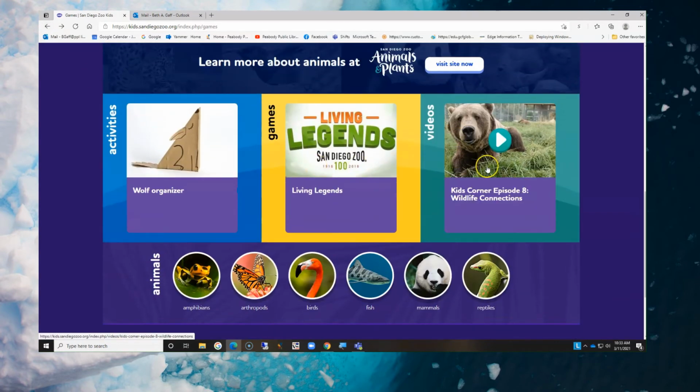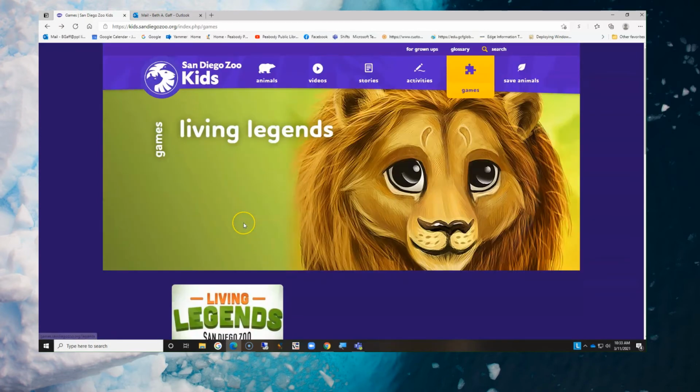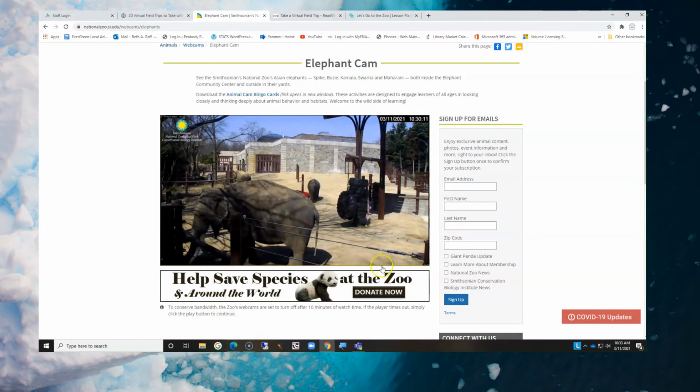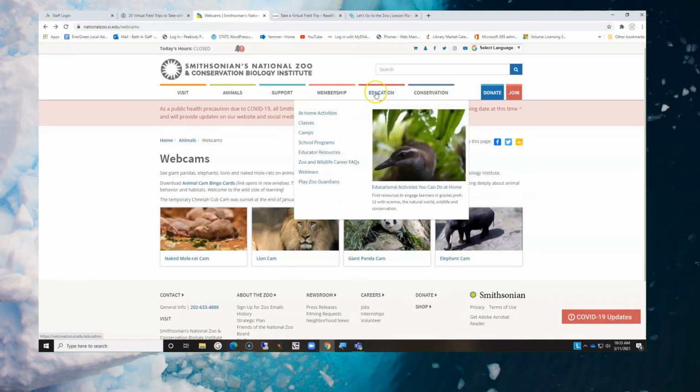And it looks like they have some other ones that you could try out and so forth. All right, and then saving the animals, of course. So this was all about the San Diego Zoo. We've still got that live webcam going on from the Smithsonian's National Zoo. Let's go back. And it looks like they are temporarily closed, but it's nice that they have this where you can watch.